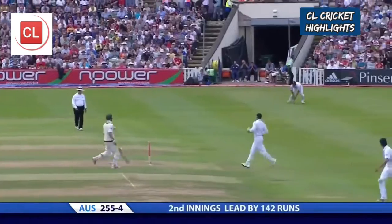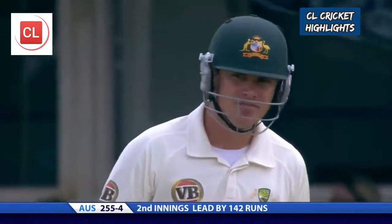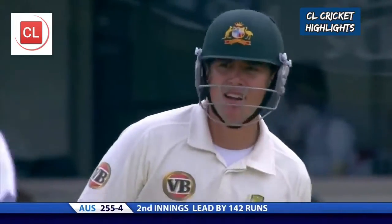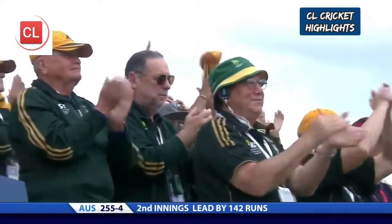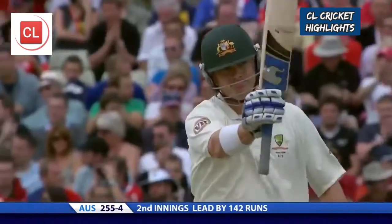Well, it's Marcus North who's first to 50 then. Good solid innings from him. It's occupied 90 balls in 122 minutes, 7 fours included. And an important one too.